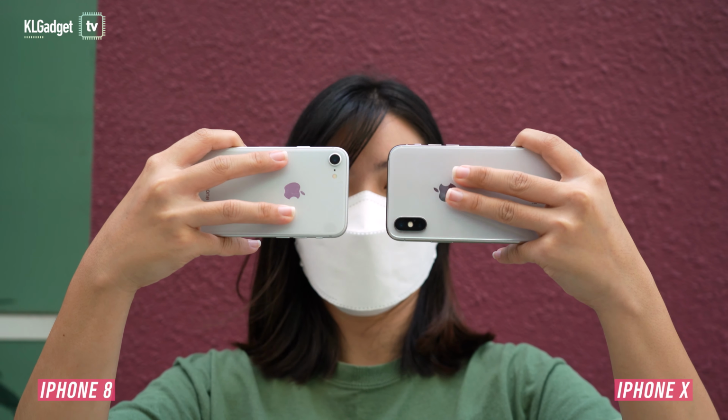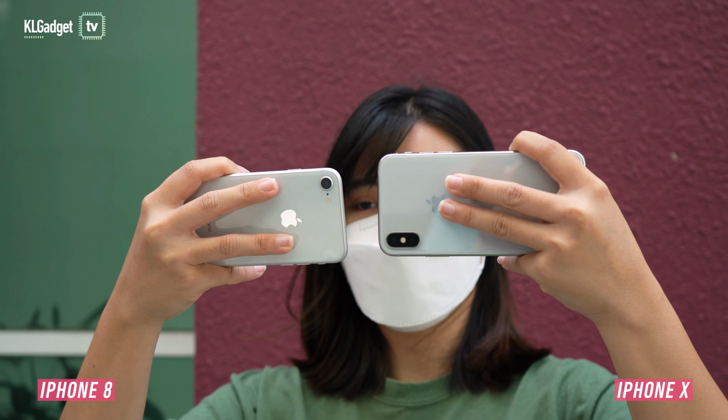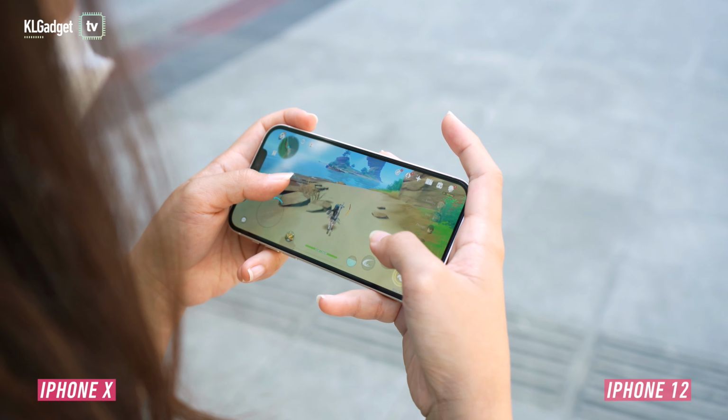You probably know what I'm about to say. If you own the iPhone 10 and iPhone 8 or anything older than that, then it's time for an upgrade. Because if you're looking at the iPhone 10 and the iPhone 8, the A11 Bionic chip only has a 2-core neural engine and a 3-core GPU. So the performance is glaring, especially when it comes to heavy tasks like playing Genshin, because that's all I do.